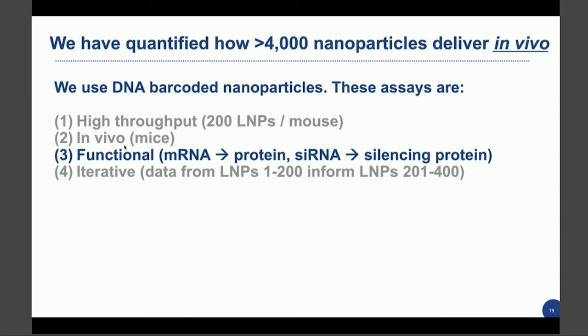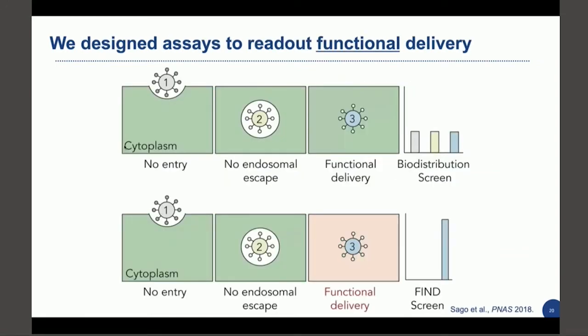So I just want to highlight one last thing about these assays, which is that they're functional. You can think about delivery two ways. One is where does the particle go, its distribution, and that would be represented at the top here. In that case, nanoparticle one gets to the cell but doesn't get in. Nanoparticle two gets into the cell but gets stuck in the endosome. Nanoparticle three gets out of the endosome, does its job. And if you're reading this out as a biodistribution assay, where do the particles go? All three particles are going to be read out the same. That may not be what you want.